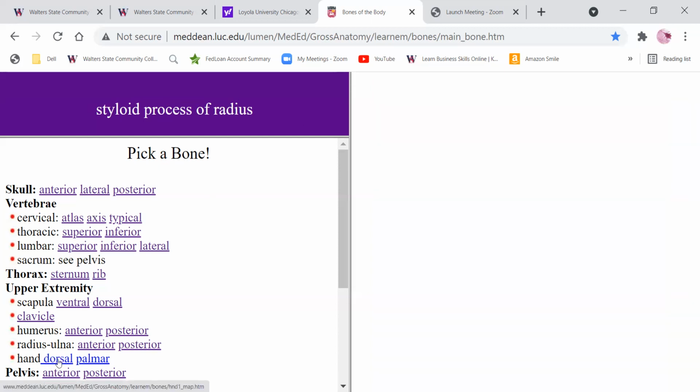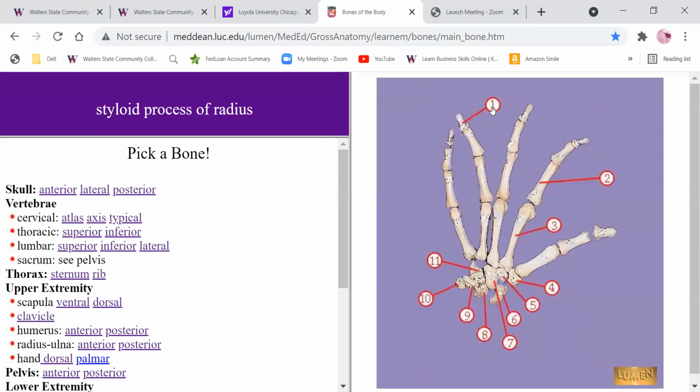The hand. These are the phalanges. 1 and 2 are the phalanges. 3 are the metacarpal bones. And then the remainder of these are the carpal bones. So as far as the hand goes: phalanges, metacarpals, and carpal bones. I don't ask you to learn all the little carpal bones of the wrist.